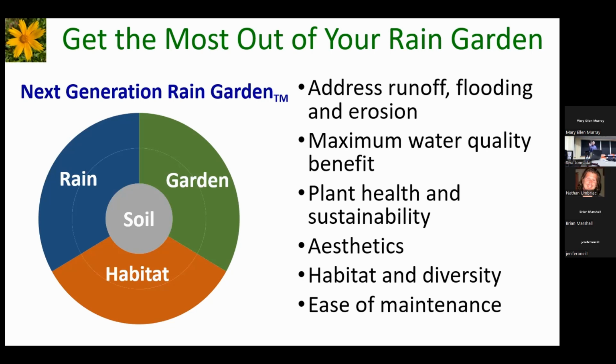Both of the two rain gardens that Garden Magic won their awards for, in 2019 and 2020, both specifically address erosion. And that's what we really should be thinking about. It's not necessarily much more work. It's a little more planning and thinking about where you put in a rain garden that's really going to have a maximum water quality benefit.